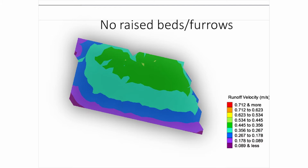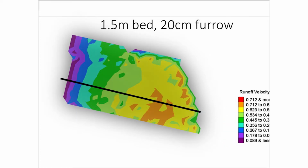And you can see, well, you can't see probably. It's pretty hard to see. Basically, it's not that bad of an issue in its natural state. As soon as we add a furrow, in this case a 1.5 metre bed with a 20 centimetre deep furrow, which is pretty typical sort of raised bed farming system for around here, you can start to see the velocities increase. And that's because each furrow now is carrying its water down a confined area. And it highlighted straight away where those higher risk areas are in the orange.